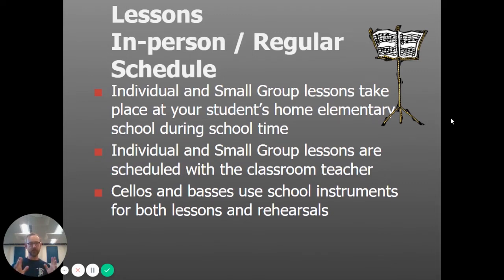All right. But again, while we're on the hybrid model, we have to use your at-home instruments. You have to bring those every day, just because we don't want kids sharing instruments and all the things we were concerned about with COVID. Okay.